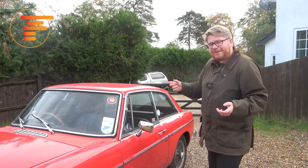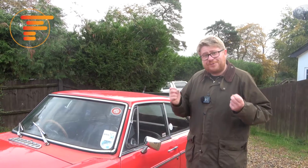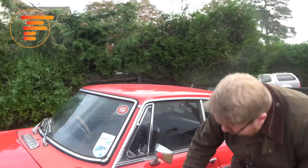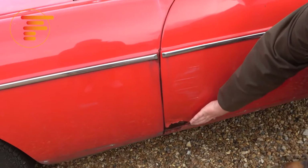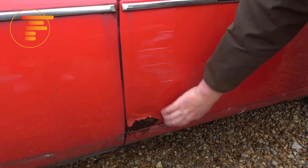And an MGB, a properly sorted mechanical MGB GT, there's nothing quite like them. They drive really, really well. And I think I've pointed out to you before, there's some marks here. The bottom of this door has gone. Very common rust point on an MGB.